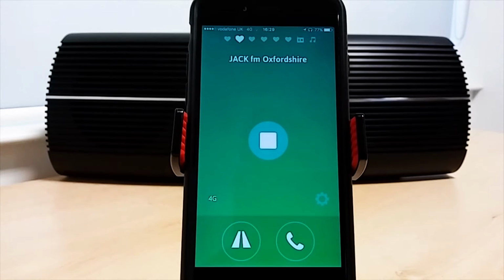So this is now streaming because we're out of area. You saw the station switched quite quickly and it distinguished between Jazz FM and Jack FM, which is quite difficult for a voice system. There's a couple of other things you can do as well.